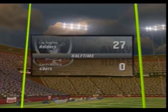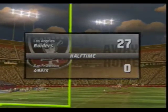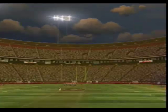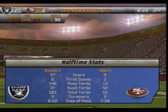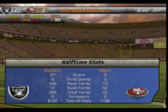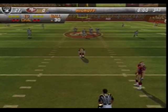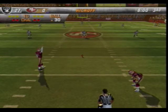It's the end of the second quarter with the score: the Raiders ahead of the 49ers, 27-0. We're ready to begin the third quarter of play. Mark looks like he's just about ready to kick this one off.